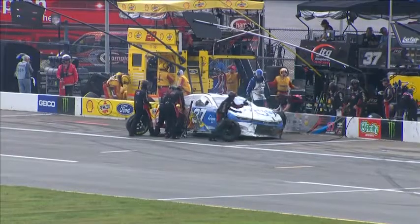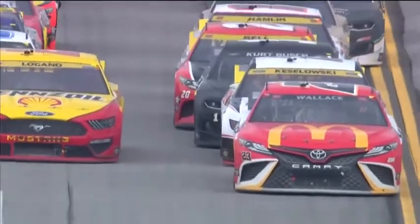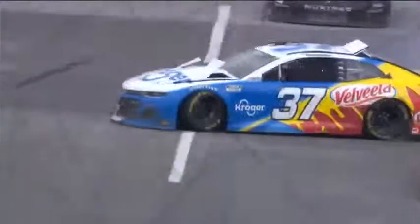Take a look at what happens with Ryan Preece in the 37. He's going to get a push down the back straightaway from the 17 car. A lot of cars lock bumpers, and he just turns him right. He gets into the back of the 22. This car moves a little bit left, and it spins him back to the right. Almost the same situation we saw in the wreck before. A big push from behind, then they get together. Right here, he gets into the back of Logano, and now he's still getting pushed from Buescher, and around he goes.